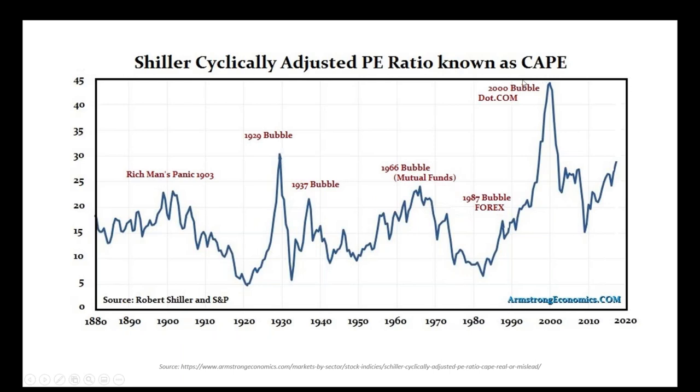Now, the other thing we look at is the Shiller CAPE, the CAPE ratio. Where are we with that right now? We're at the second or third highest. Actually, it's a little bit higher than this now. We're at the third highest it's ever been. So this is problematic for us.